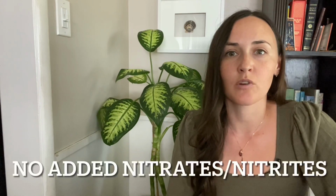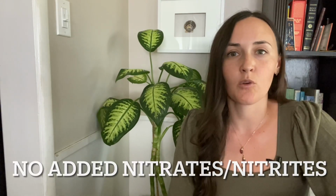Wild-caught fish and seafood is also a really good option for proteins that are high in omega-3 fats. Also, when it comes to deli meats, bacon, hot dogs, things like that, I go for options that don't have added nitrates or nitrites. And you can also, of course, add in plenty of plant-based proteins, but you want to make sure you're soaking beans and legumes before cooking them because that's going to make them a lot easier to digest. Moving on to fats.